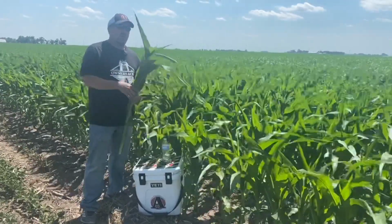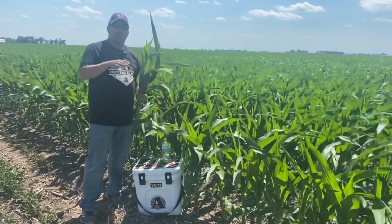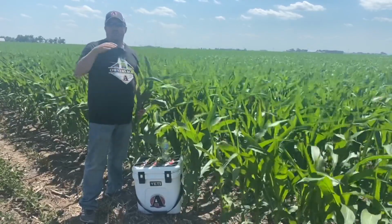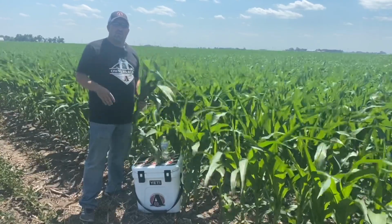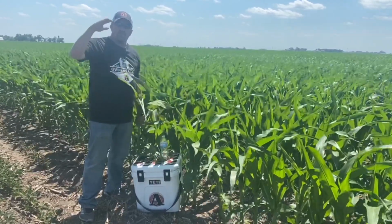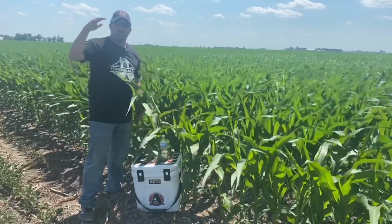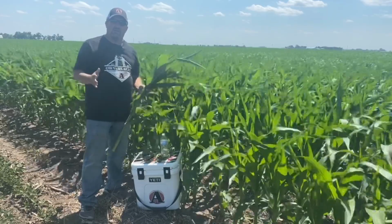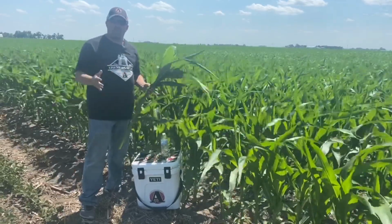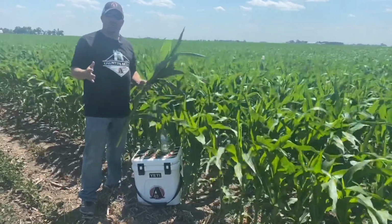Also, as we look at this corn, we're hitting that V8, V9. In some places I've seen V10. We're in that 800 to 1,000 GDU range. This corn's going to grow fast. When it grows fast, we start blocking intersections. Remind everybody, slow down as we lose our line of sight. Stop at every intersection, whether you have the right of way or not. We want to see everybody safe.